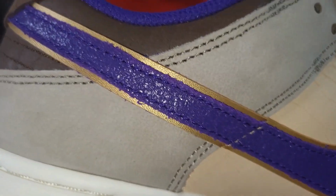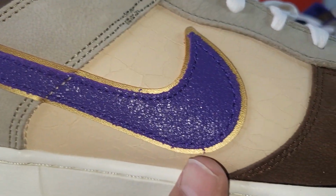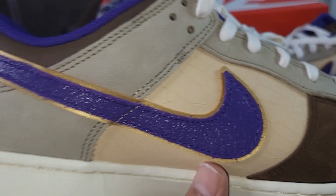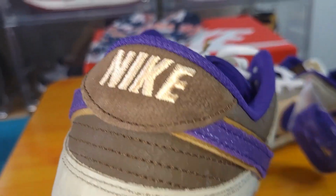And there you have, as you can see, the Nike swoosh in that purple and outlined in that gold, which I think gives a dope contrast. Nice little dope pop. You got that Nike embroidered on the heel.